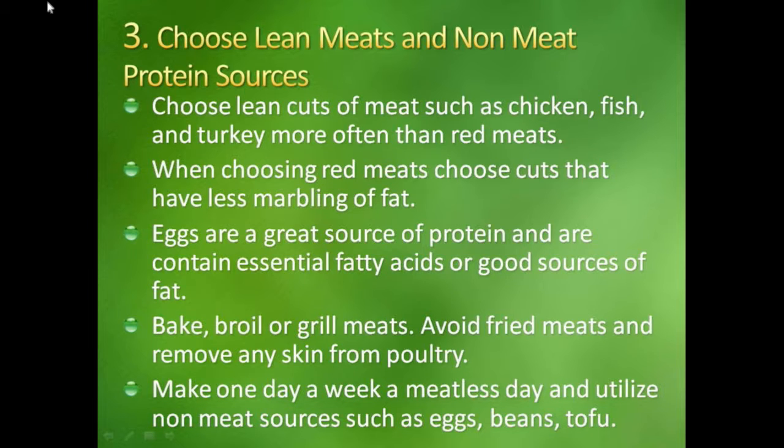Eggs are also a great source of protein. They also have those good essential fatty acids in them. You know, years ago, the American Heart Association came out and said eggs were bad for you. You should not eat eggs. Well, now they have come off of that and decided, okay, eggs weren't as bad as we thought they were. They do have cholesterol in them, but all meat has cholesterol in it. But the benefits outweigh the bad part of the egg.